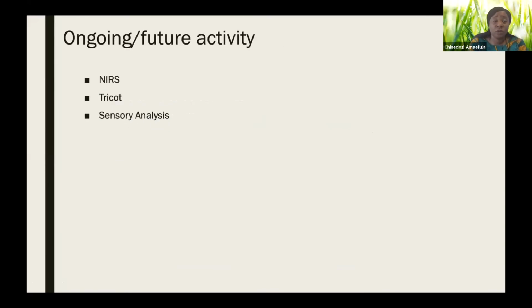So work is still going on. I have the nearest data, so I'm going to analyze them, and then the Tricot will be due by the end of this month. And then the sensory evaluation, we're yet to do that. So I have to do it when I get back to Nigeria.